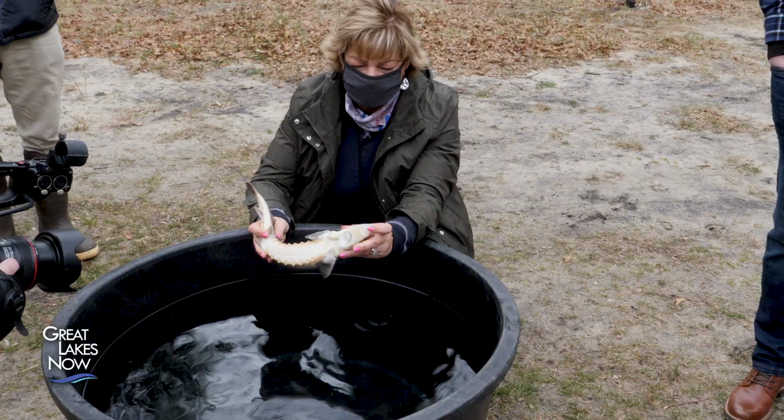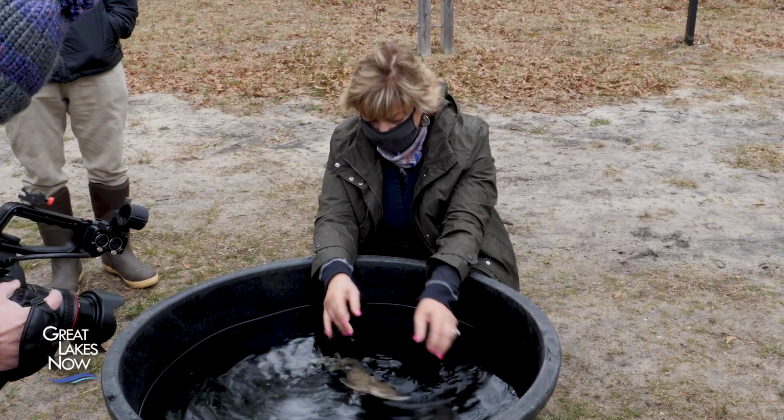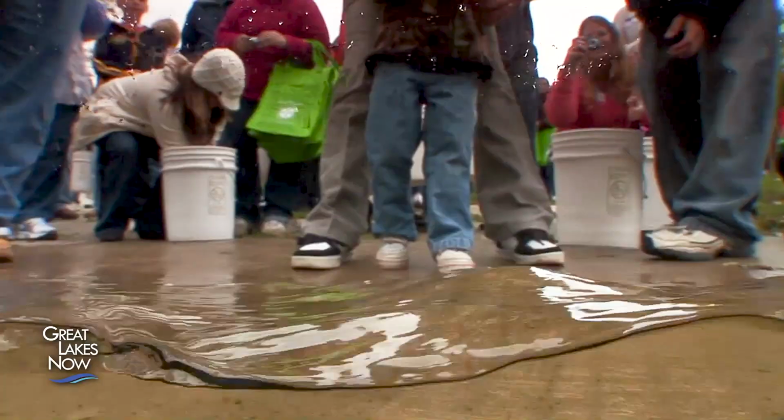But will we see that in our lifetime? They live a long time, right? So maybe not. So that's why we want to instill that conservation stewardship ethic.